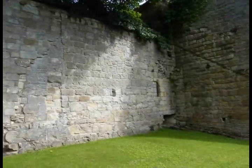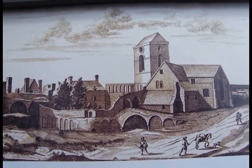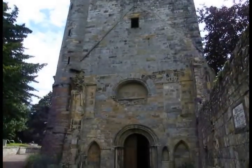The monastery was founded in 1217 on the hill crest, but only fragments of it remain. The tower, now incorporated into the Abbey Church, is thought to have been built in the 16th century.